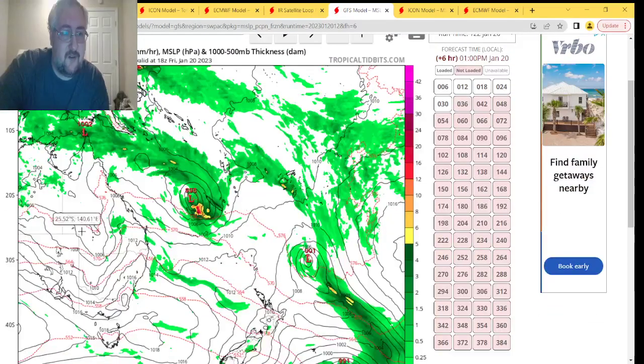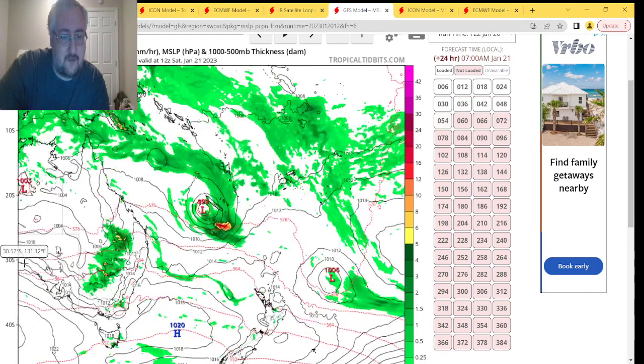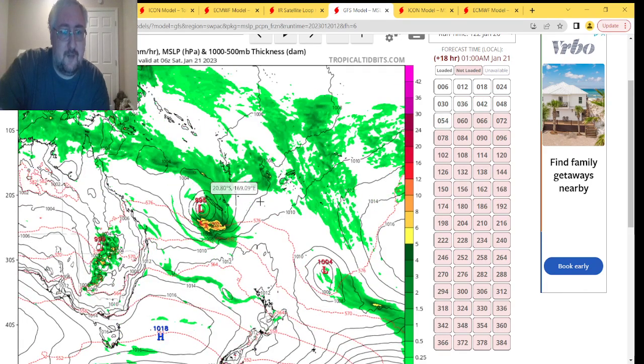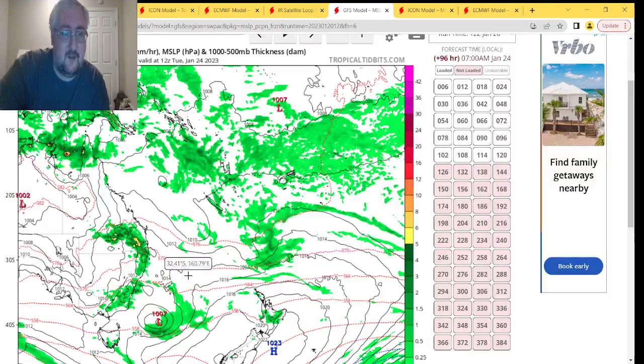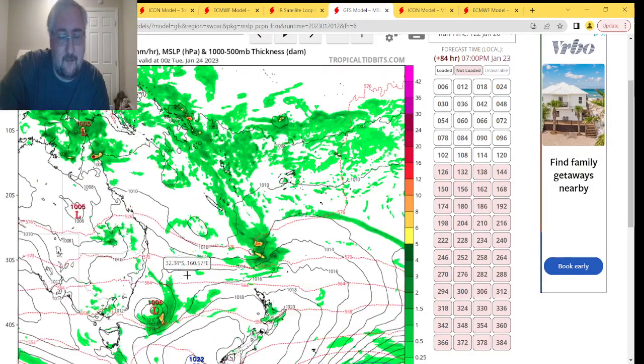So GFS 12Z, this is our system right here, 996 millibars. There's no use looking at the wind shear and stuff because there's really just no future for this. This is pretty much peak right here in 18 hours, 995 millibars, and after that it kind of just poofs out of existence by hour 94. Like I said, GFS not showing much of a future for the system.